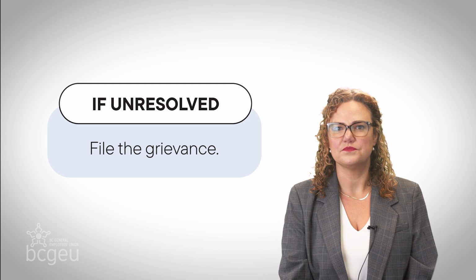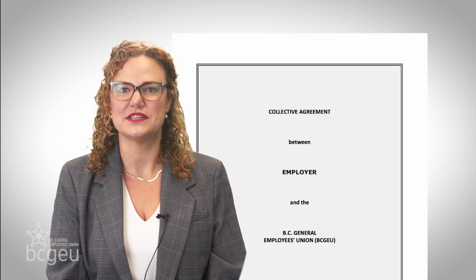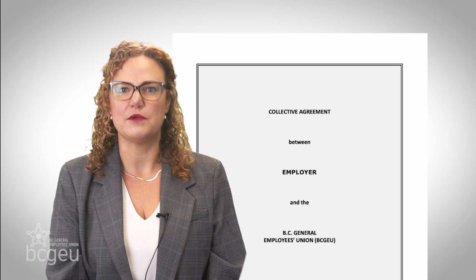The next step, if the issue remains unresolved after that Step 2 meeting, is to file the grievance with the union. Timelines are very important. Review your collective agreement for timelines regarding the grievance process. The grievance needs to be filed at Step 2 within a certain time frame from when the member became aware of the issue giving rise to the grievance, or when the alleged violation took place.